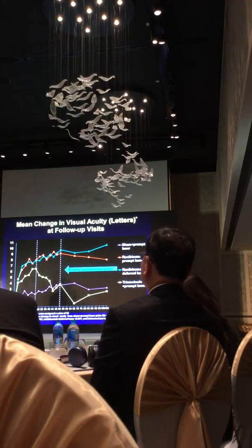Now, most of these patients were phakic in the beginning. And you might think, well, maybe it deteriorated because they developed cataract. And maybe you think, that's fine, you can just take the cataract out. That's true. But it isn't true that the vision always improves.